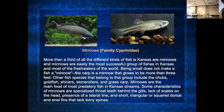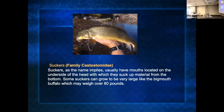But we have lots of stone rollers, grass carp, chubs, shiners. These are all different types of minnows. And if you look at that book, The Stream Fish of Kansas, there you go. So let's move on.